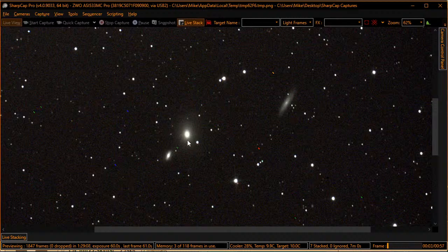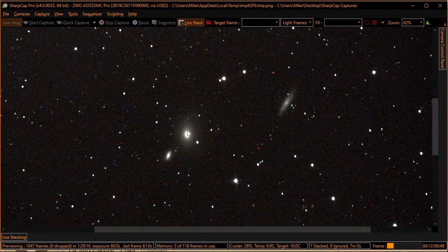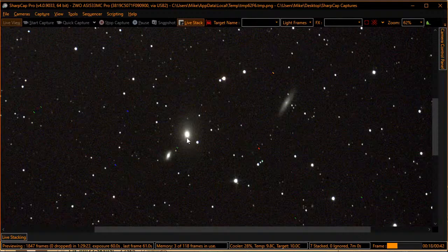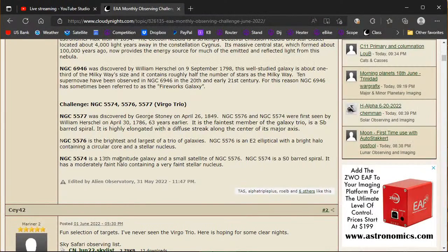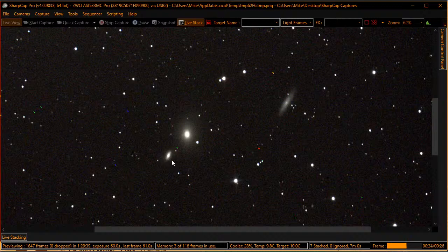This one just looks like an ellipse. That one looks like a little bit of a spiral, too. It's an elliptical, yeah. So the brightest and largest, yeah, this is 76 here. It's an elliptical bright halo containing a circular core and stellar nucleus. And then this one down here, it's Mag 13, and a small satellite of 5576. It's a moderately faint halo. Yeah, just barely, you can tell it's a spiral there.